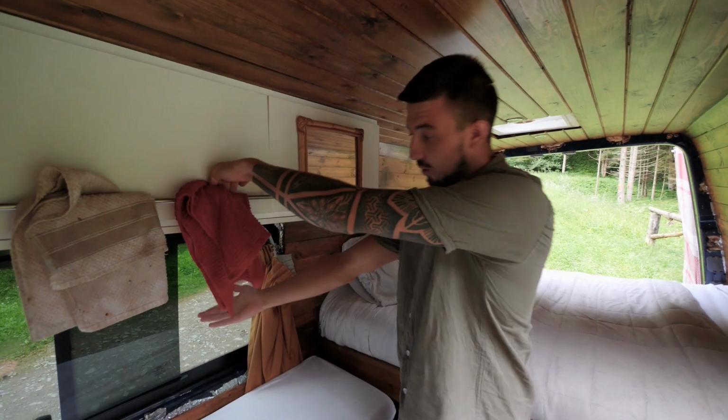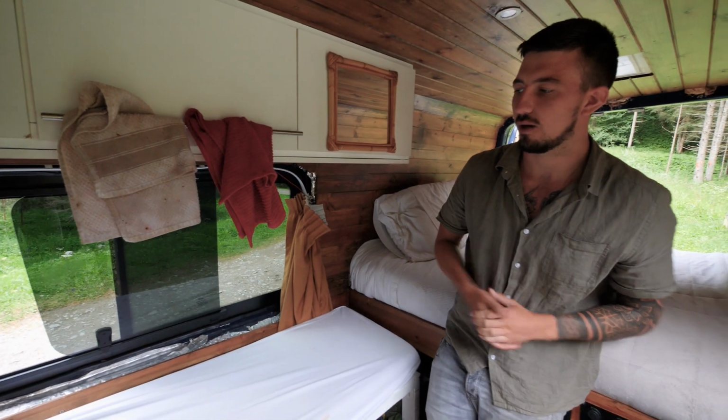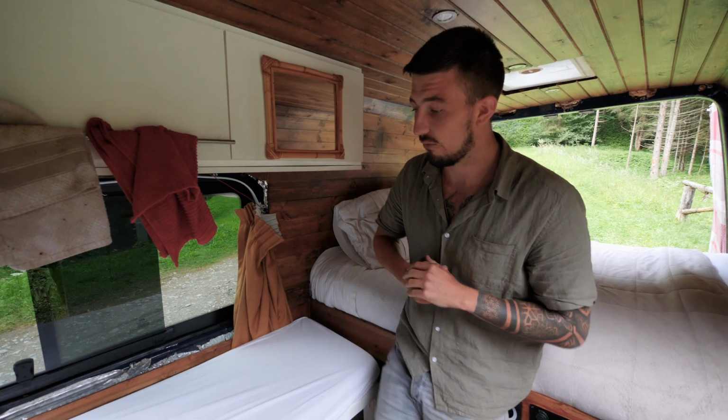Coming down, you've got a window. It's an opening one. I wanted to go for clear, but there wasn't any left in stock, so that's what I did. Installed that myself.